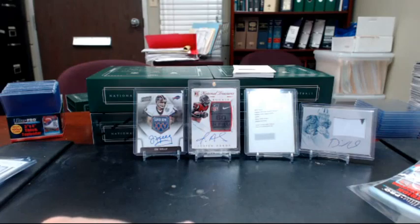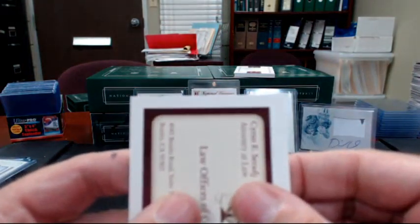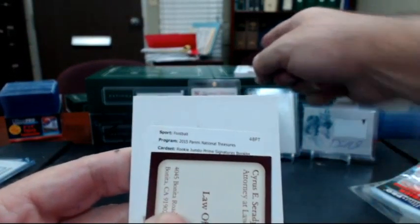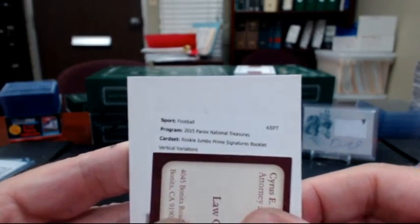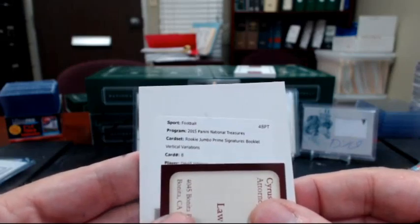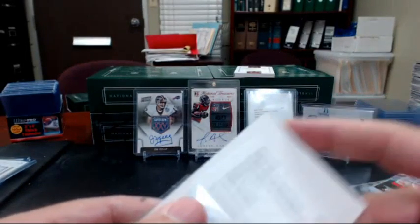All right, this next one actually is a redemption. Pretty nice. I have two booklets in a row. Rookie Jumbo Prime Signatures Booklet. That's what that is. Vertical Variations. Number 8 for David Johnson and the Cardinals. Very nice. Very nice.